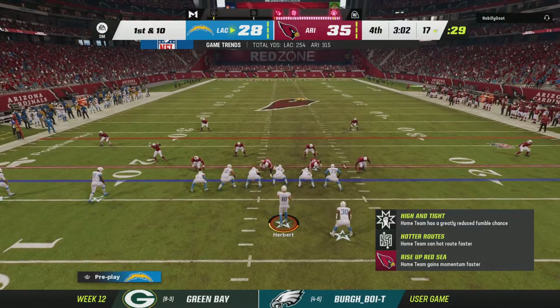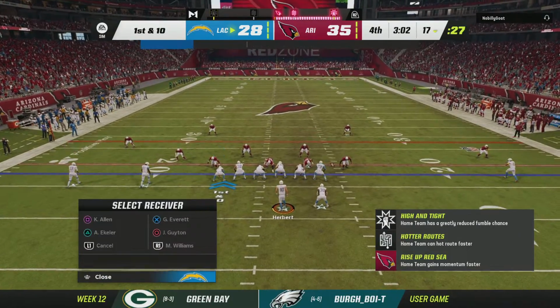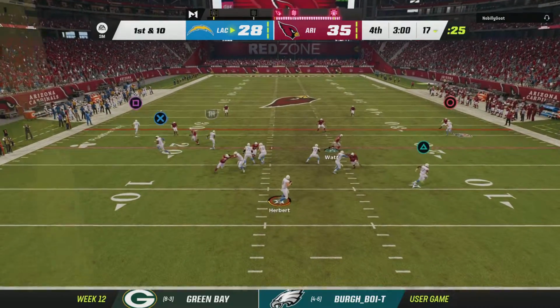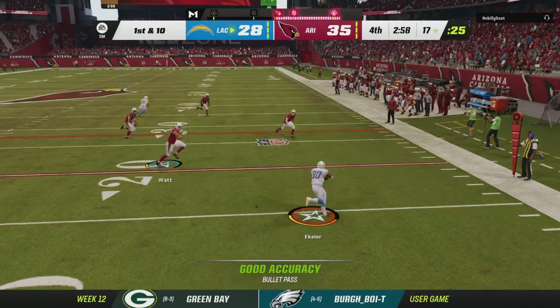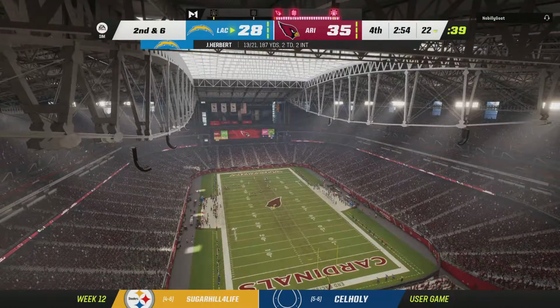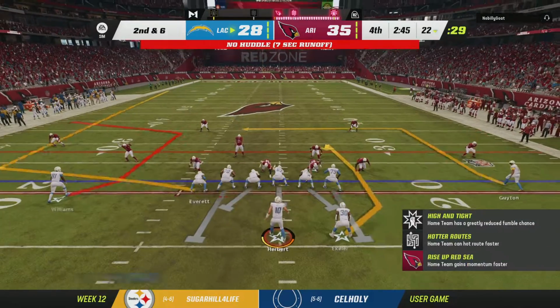The Charger drive about to get going. They now trail by 7 after that last touchdown here in the 4th quarter. What a big spot for this offense, to see if they can cobble something together on this drive. And they'll bring him down here up at about the 22-yard line.